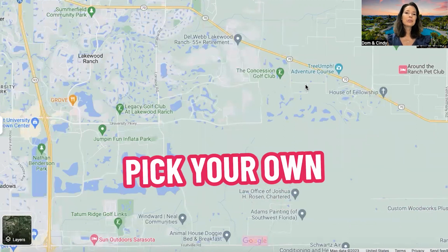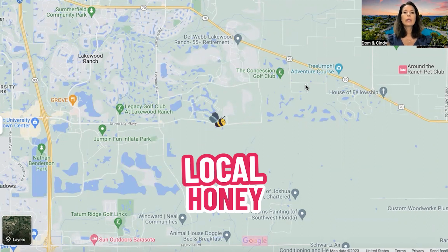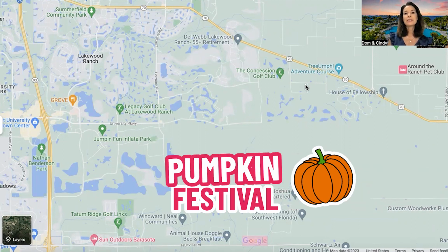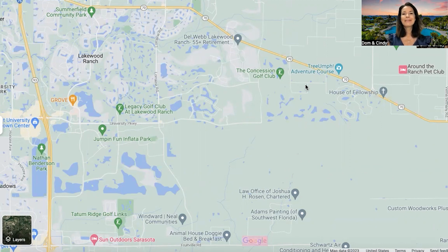You can go and pick your own strawberries. They have a petting zoo, local honey. If you have allergies, people like that local honey and the bee pollen that comes with it. You can pet the animals, you can have birthday parties there. They have fall festivals, like a pumpkin festival. They have hay rides and such. So it's like that good country, wholesome fun out east here. So again, you can be close to the city. You can do a lot of the things that are downtown, so it's just a really beautiful area.